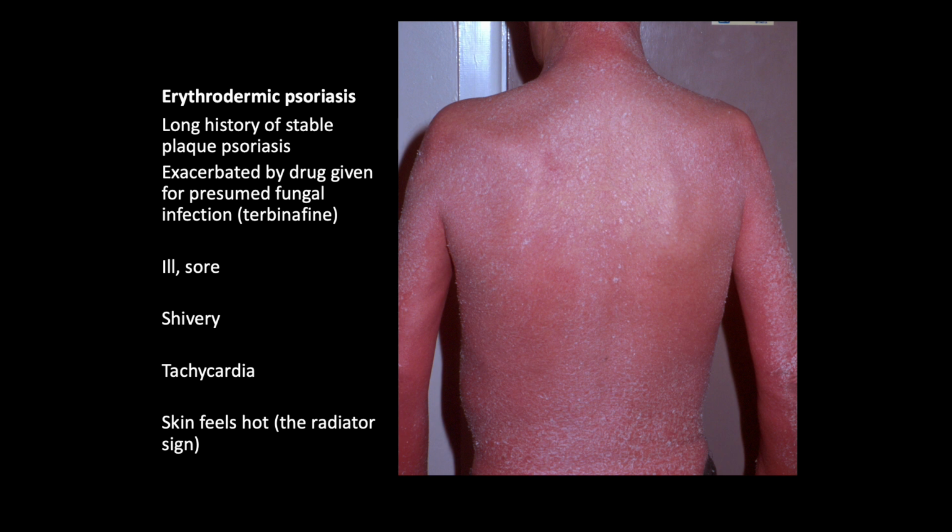The history is of long-standing stable plaque psoriasis, but he was given for a presumed fungal infection the drug terbinafine, and this is well known to produce exacerbations of psoriasis. So from being small plaques of psoriasis scattered over his body, the whole of his skin has become red, scaly. He feels ill, the skin is sore, and he's shivery, and he's got a tachycardia, and his skin feels hot, and this is sometimes termed the radiator sign. There's so much blood flow going through his skin that his skin is radiating heat.